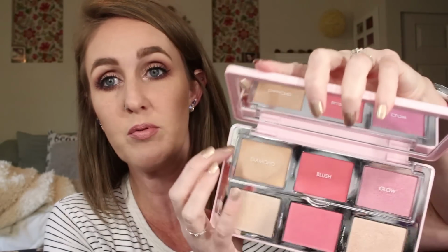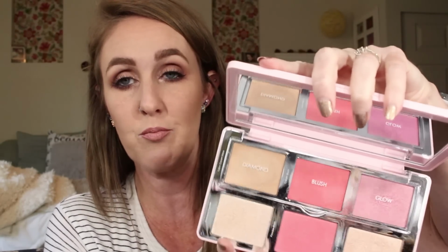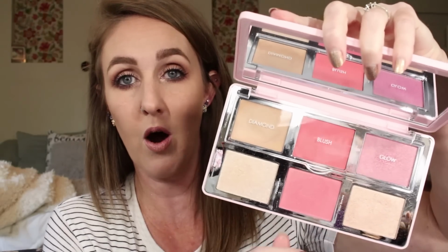So as you probably know, these top three shades are cream products. These bottom three are powders, and they work really well together. I don't have any problem layering these items together. They don't get weird on my cheeks. I don't see any emphasis in skin texture, anything like that.